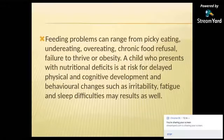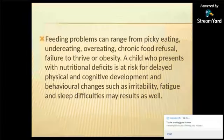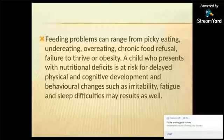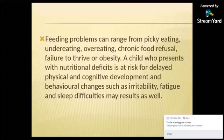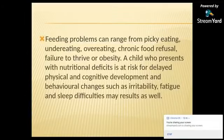Now, obesity is linked to overeating, where the child just eats and eats, or the obesity is linked to the child eating only foods that are not in the category of healthy foods. You can imagine if a child is limited to, let's say, McDonald's food only. That's the only food they can consume. You can imagine the amount of calories they are taking in is too much. So that's why you'll also find obesity.